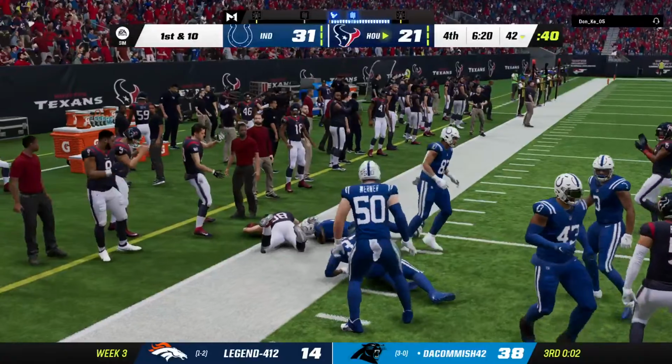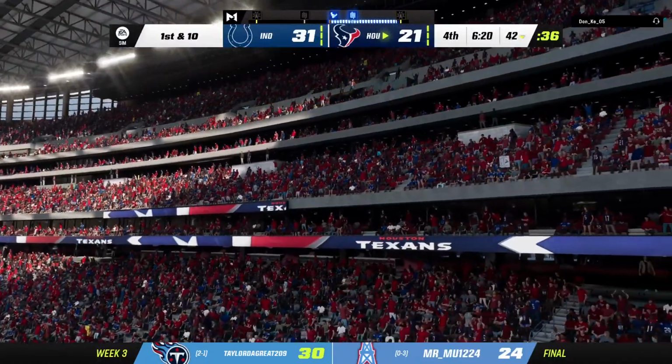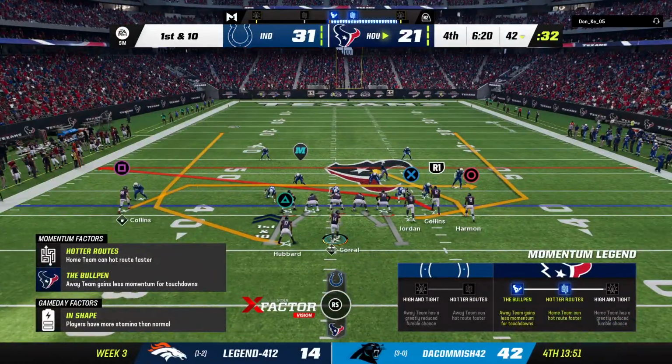And past the 40 before he's out of bounds. A very good return that time. 18 yards. And the Texans will take over. Houston's offense already at the line, set to get going.